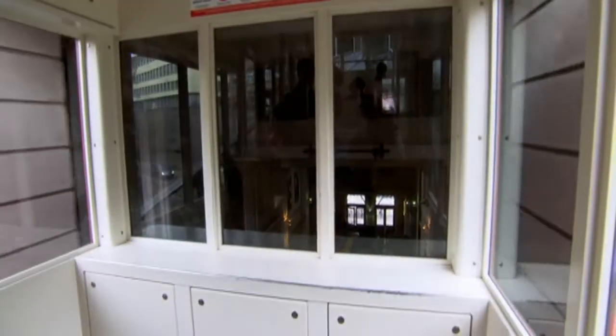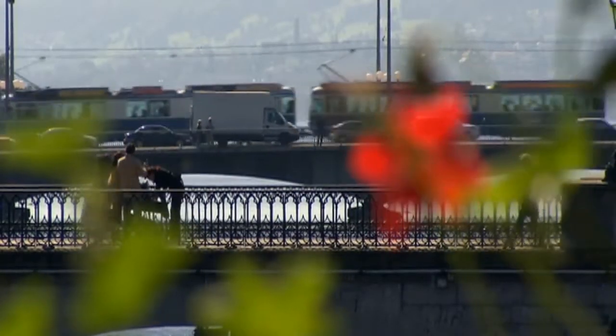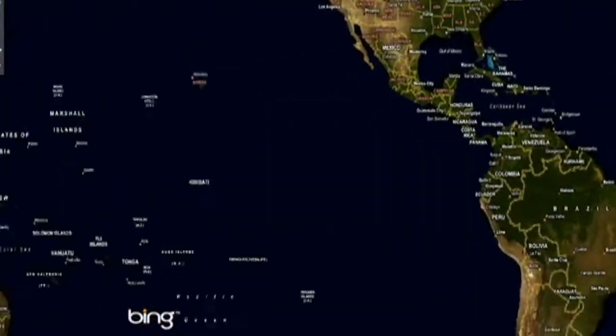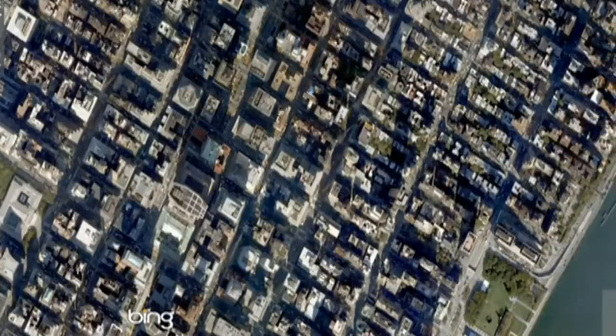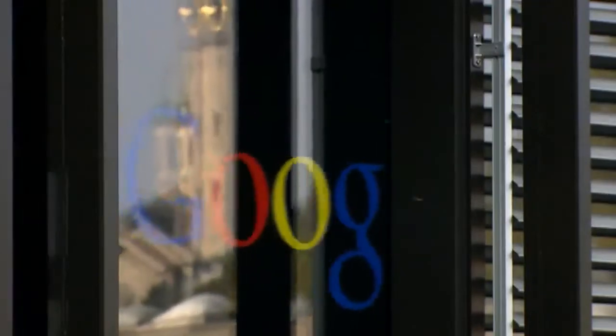The World Mapper project captures the spirit of the digital age, globally aware, visually sophisticated, and technically innovative. And when it comes to navigating our way around the planet, today's photoreal online maps from companies like Microsoft and Google can take us anywhere in the world at the click of a mouse.